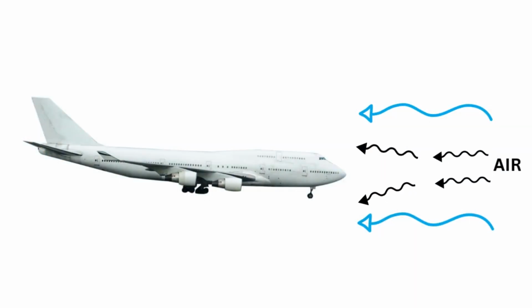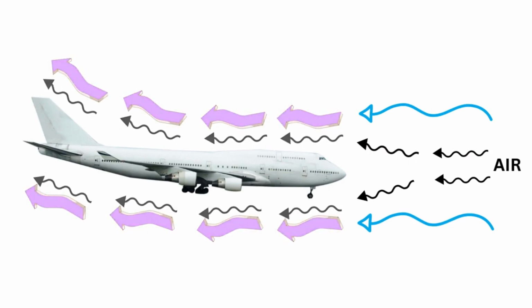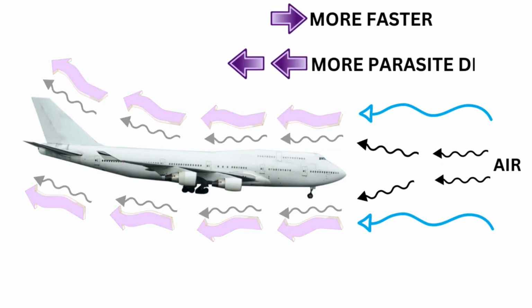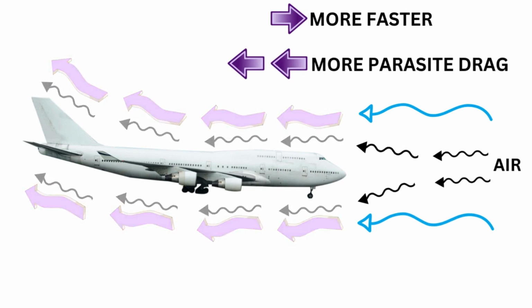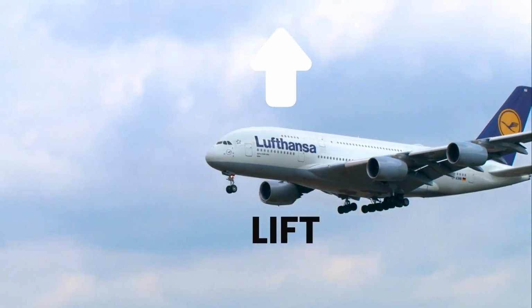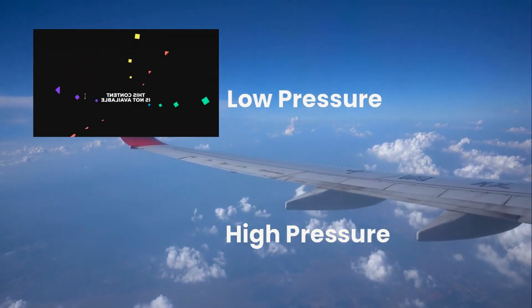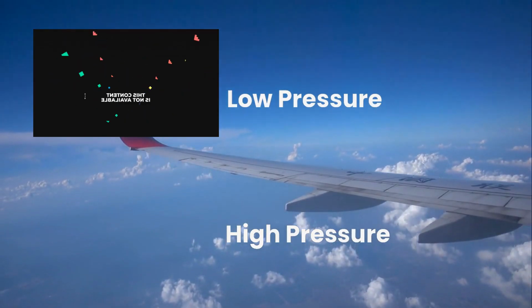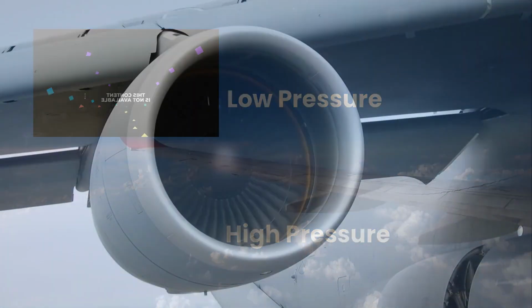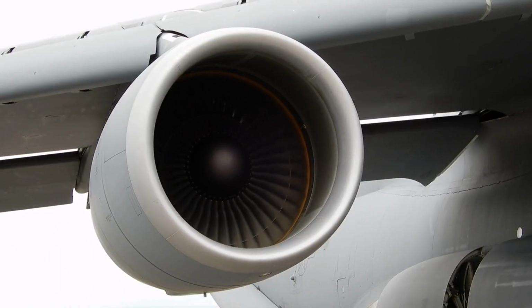Parasite drag comes from the airplane's interaction with the air, caused by friction and turbulence as air moves around the plane's body. The faster the plane goes, the more parasite drag it faces. Induced drag is related to the production of lift. As the airplane's wings generate lift, they also create swirling vortices of air at the wingtips, which produce drag. To keep the airplane moving forward, the engines need to produce enough thrust to overcome drag.